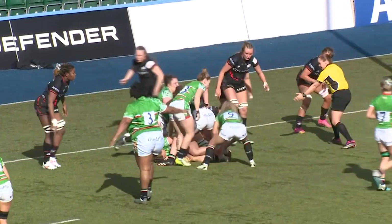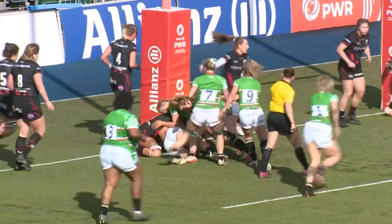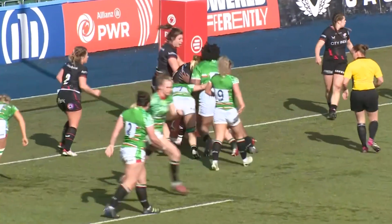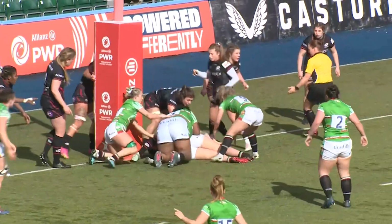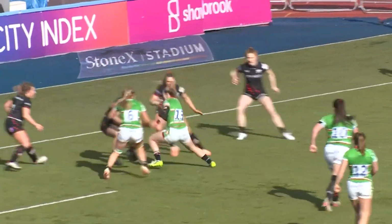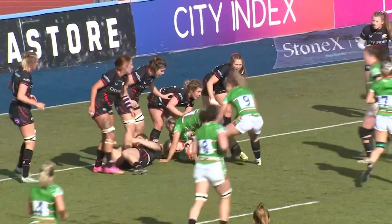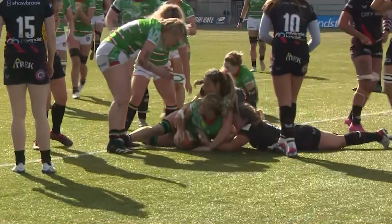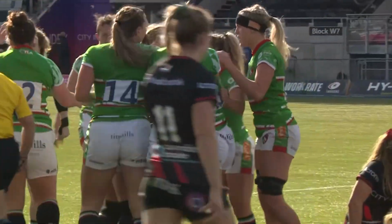Tigers coming back into this, doing what they need to do. Big carry from Brodie. She's been everywhere in these opening few minutes, and a penalty advantage by the sounds of things coming for the visitors as well. Meters away now, and there's Nye to Jones, who steps, weaves, is wrapped up well. But Leicester go for the line, and they're over, and it's Rasheen McBreen that goes over for the visitors.